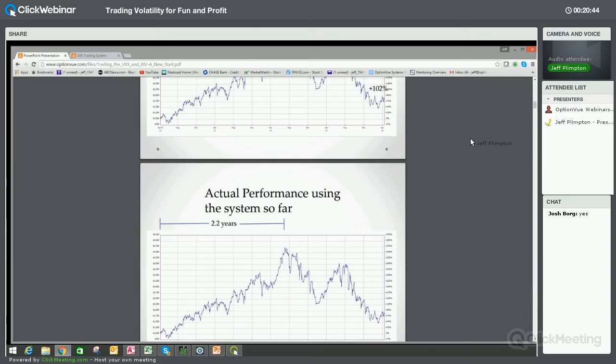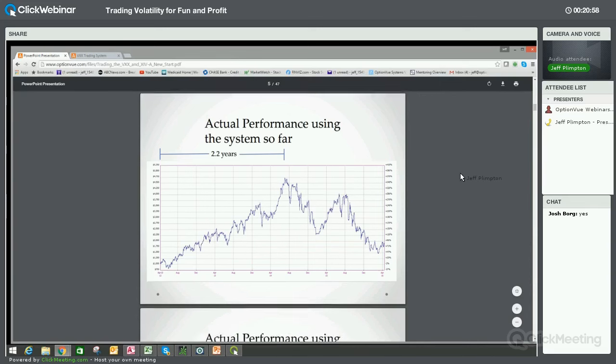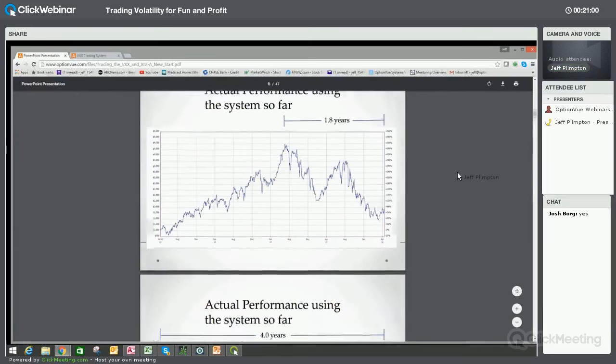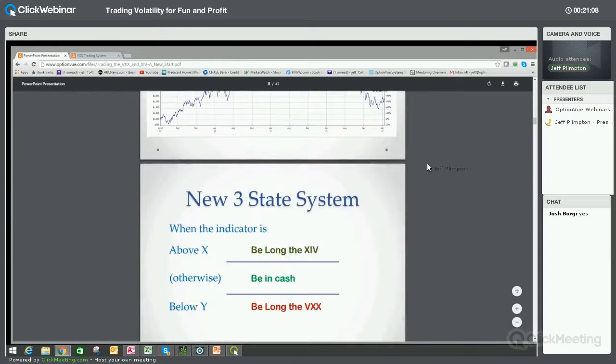But our records go back to 2012, and you can see that from 2012 to 14, that's quite an up move. But let's just go past these. You can see for 4 years, up 102%. That's pretty good.